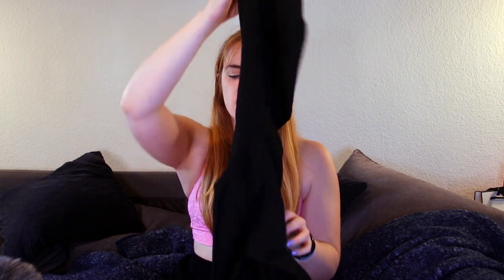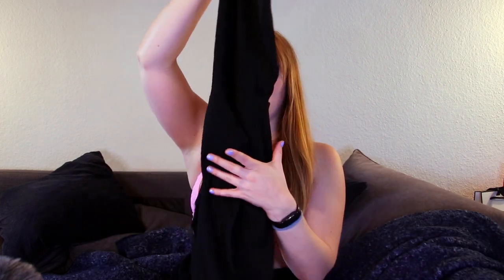We do have drawstrings and we do have a hood on this one. Long sleeves, and it's more of a cropped thing, but the fabric is just not convincing me at all. And like I said, it looks small and it doesn't feel that stretchy, so it's not something I can see myself wanting to lounge in. But let's just see that.